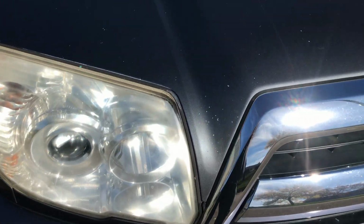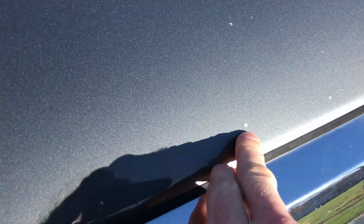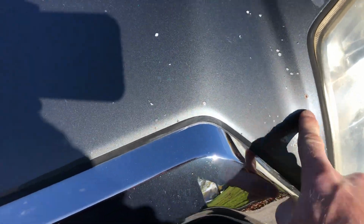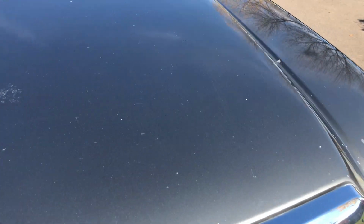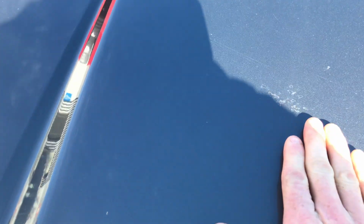The hood does have a couple little rock chips. They don't look like they're down to the metal, it looks like there's primer underneath. There's a couple that might be down to the metal, but again, it's a 4Runner with 150,000 miles, so it's not perfect. A couple little sap marks on the hood as well, and of course some random scratches.